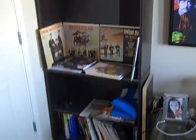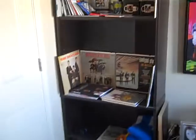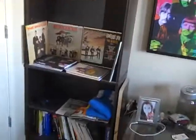So this is just one little section I got right here. And I'm trying to expand it here and there. I just get stuff here and there. A lot of the stuff I've got for presents. If you see in my Christmas presents video, all those vinyls right through here came from that. Also a bunch of these magazines that I'll go through too. But anyways, we'll start. Let's go out here first.